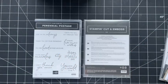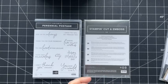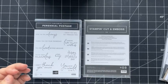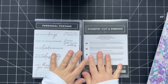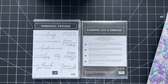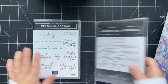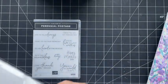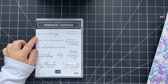Okay, Perennial Postage. Now there is a suite in the catalog called Perennial Lavender. It's a really, really pretty suite, and it's a mega bundle, or a mega suite. It's got 2 bundles. I picked up one of the bundles. So Perennial Postage is the stamp set. So a great greeting set. Lots of different greetings for lots of occasions.